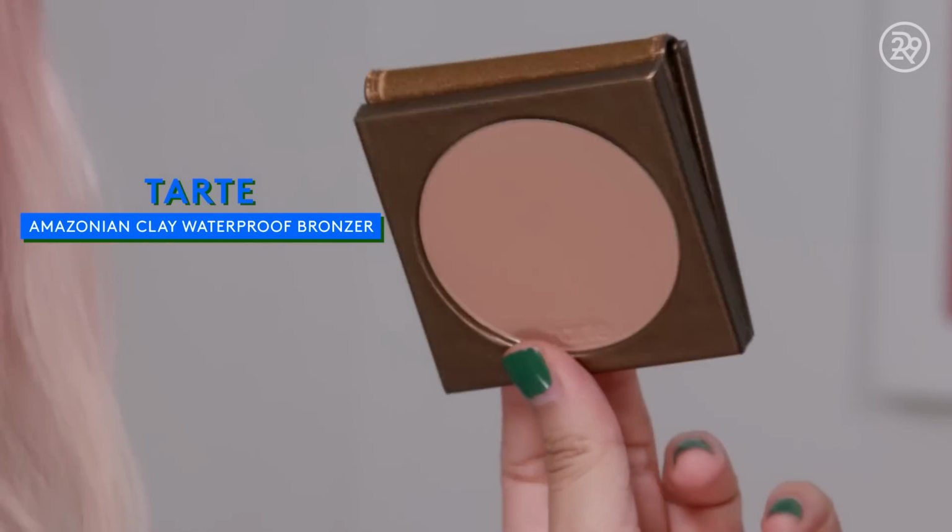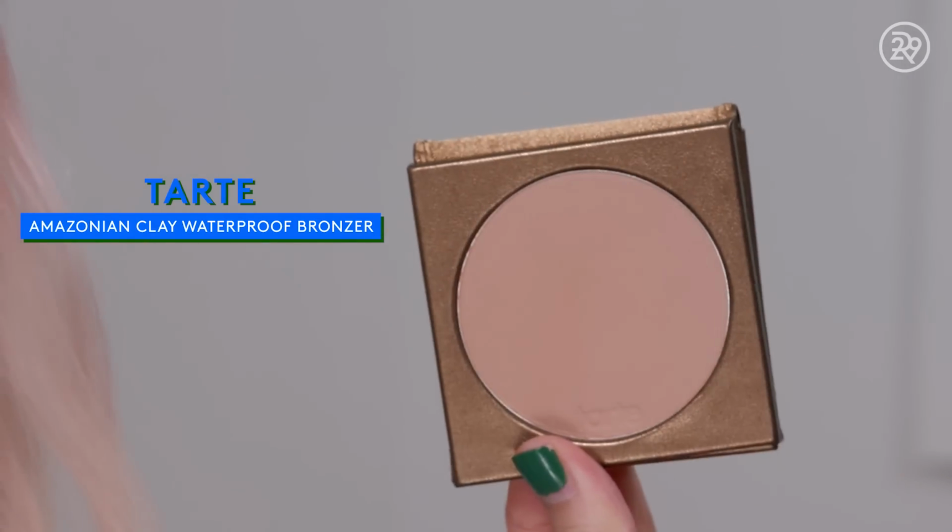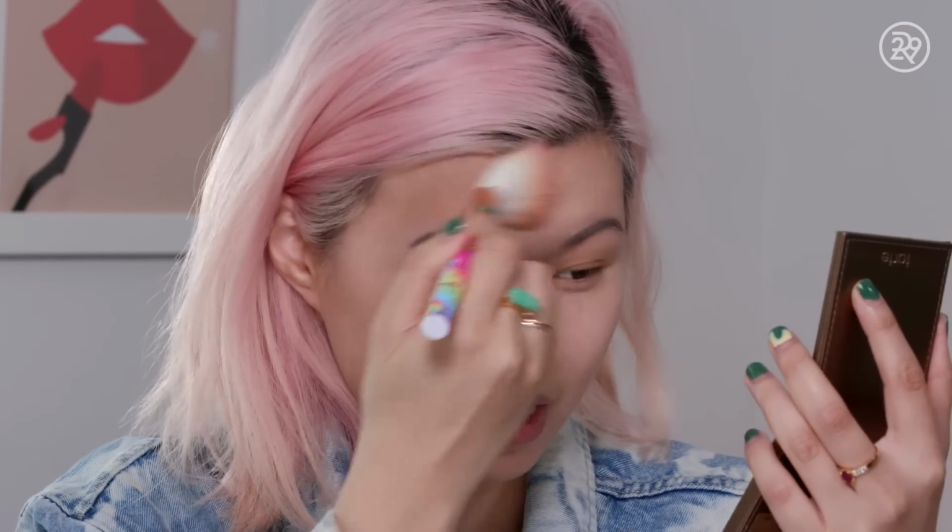So bronzer time. I'm gonna use this bronzer from Tarte. It's the Park Avenue Princess Amazonian Clay Matte Waterproof Bronzer. My skin looks super matte right now, guys. It's so matte. I am into this bronzer so far. Well, I want to look beachy, but I don't want to look like an Oompa Loompa, you know?